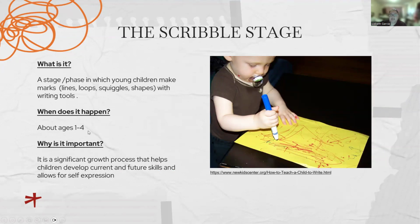There are some sources that state it happens between the ages of 2 and 4, but they're all usually around the 1 to 4 year mark. And why is it important? Why should it matter? It's a significant growth process that helps children develop current and future skills and allows children an outlet for self-expression and creativity. And here we see an infant, close to toddler, that is scribbling with the marker. And here we see all the lines and loops and wiggles.